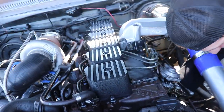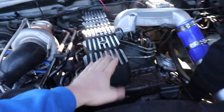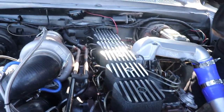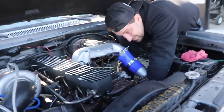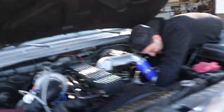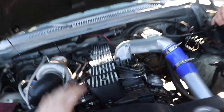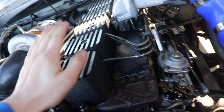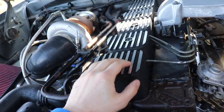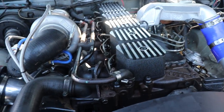If you guys recognize these, this is the same style set that we put on the Dually truck. And I've got to say, Devin, it does look a lot better than the cotton candy blue valve covers. Yes, it does. The reason for that is we did the head studs, and the other ones did not want to fit. So there's a little bit of a gap under there, but they work, they fit, they're all snug.